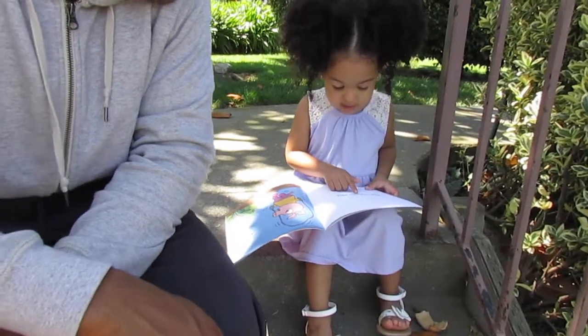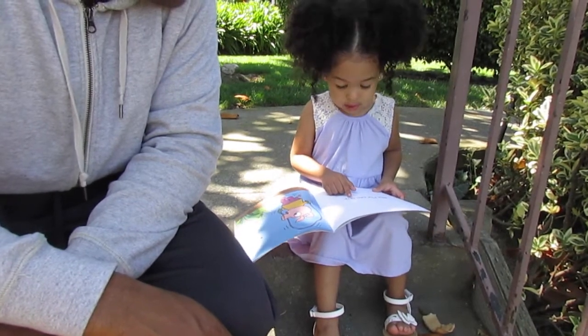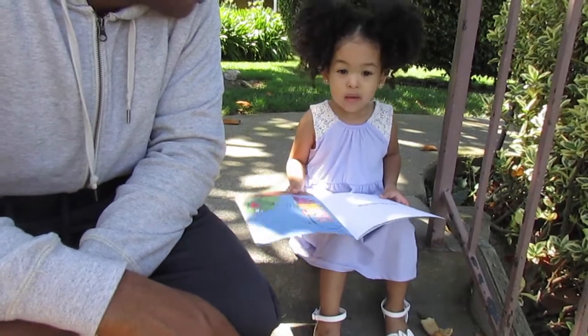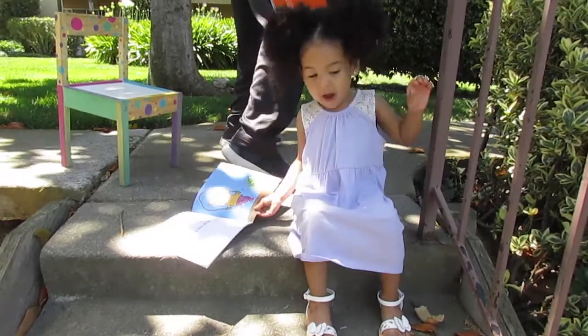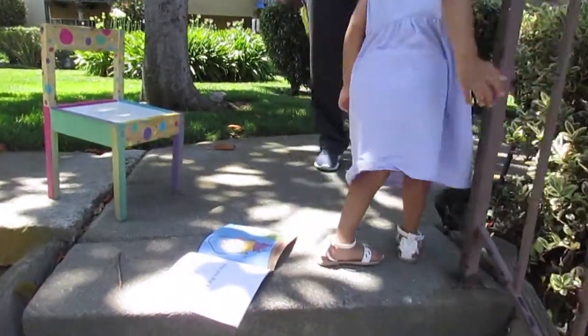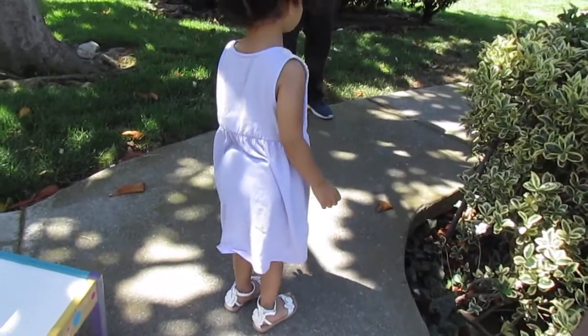Big pig can skip. Do you know how to skip? Yes, I can. How do you skip? Show Poppa how you skip. I'll show you. Show me how you skip. Come over here. Okay. Show me how you skip. How do you skip? I skip like this.